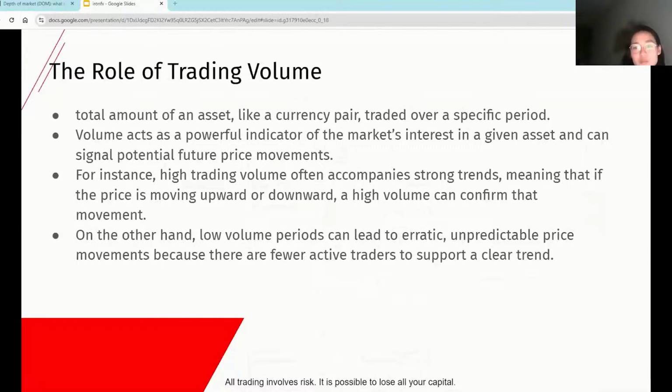For example, when trading volume is high, it can indicate that many traders are engaged, possibly confirming the strength of your trend. So in the case of low volume, it might show lack of interest or uncertainty, which can make price movements less predictable.